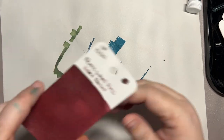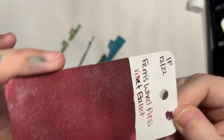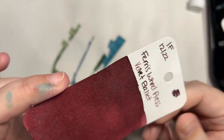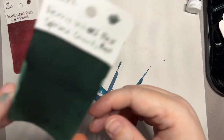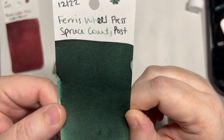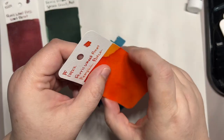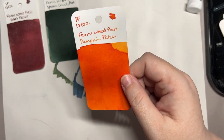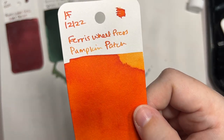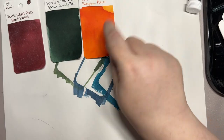Here is our swatch card. The shimmer's really nice. Sometimes Ferris Wheel Press shimmers are really subtle. Then we have Spruce County Post, which I love and adore. Pumpkin Patch. My card doesn't show as much shading because I put a bunch of ink on it, but you can see the shading a little bit where the pen kind of ran out. I like this orange a lot.